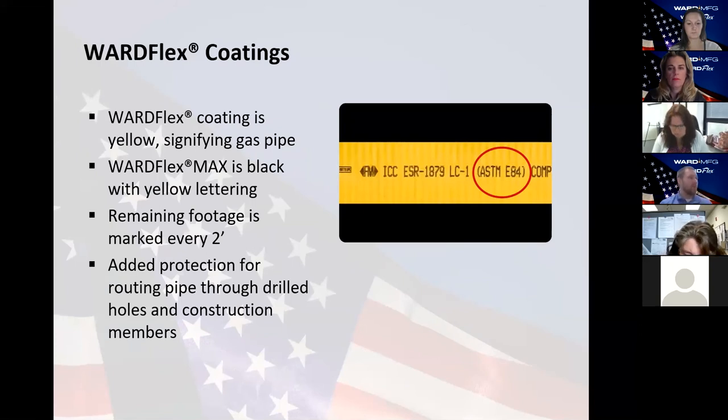So as I said, we have two different coatings, our standard yellow coating and then our black WARDFlexMAX coating. Now the coatings act very similarly in their main design. It gives us a place to put all of our identification markings, our traceability information, certification markings, and then also mark how many feet are left on a piece of tubing. And that's every 2 feet. So you'll see a marking every 2 feet, letting you know how much length you have left on that piece of tube for easy measurements.